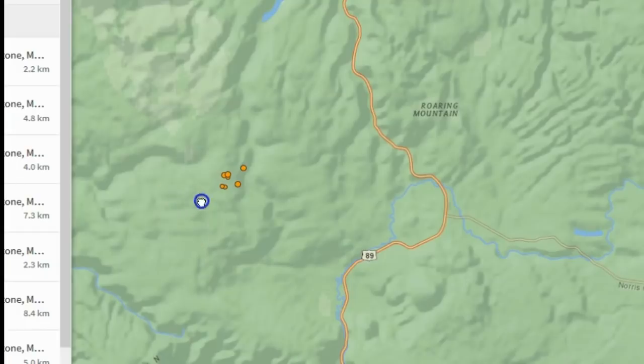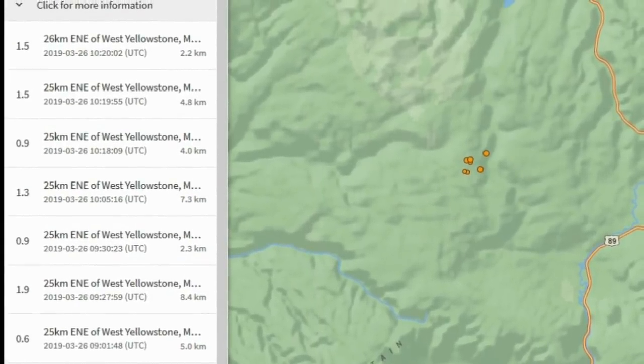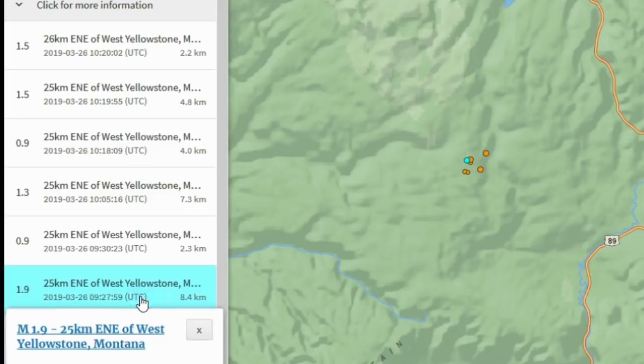Let's zoom out. So these are the earthquakes they're reporting for the swarm. They are only reporting the earthquakes that occurred between 9 and 11 UTC. They're reporting a 0.6 at 5.0 kilometers in depth, a 1.9 at 8.4 kilometers in depth, a 2.3.